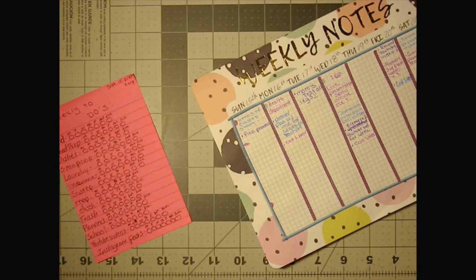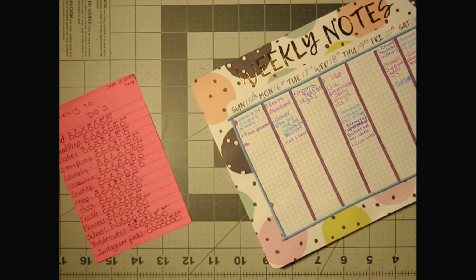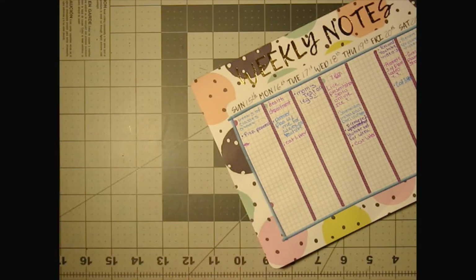I tend to be a picky person, and I always like the pricier items. My husband says it's because I'm an only child, so I don't know, maybe it is. I just always like expensive things.